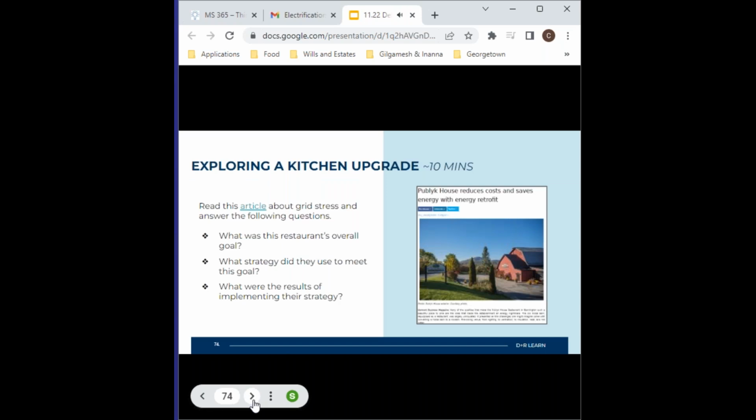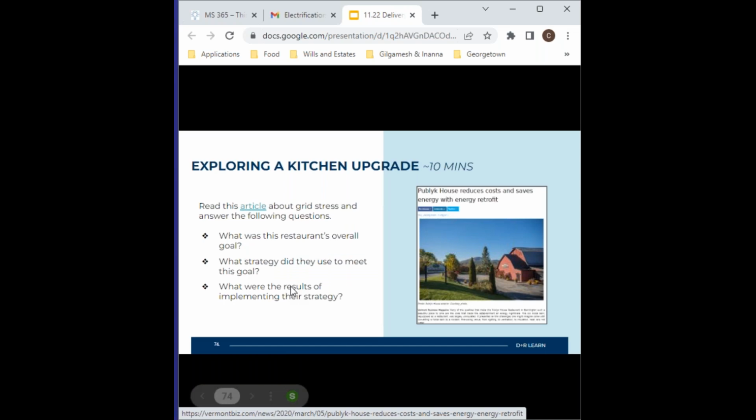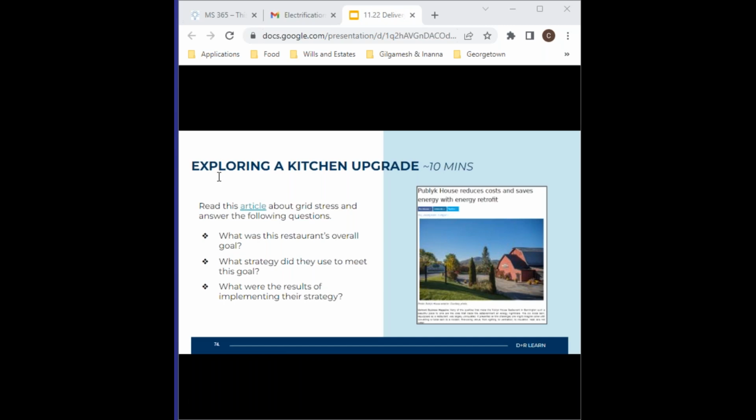Okay, so let's explore a kitchen upgrade. We're going to give about 10 minutes to this. So read this article. I'm going to put the link in the chat. Okay, so I put the article link in the chat, so just take a look at that. It's about grid stress, and answer the following questions.